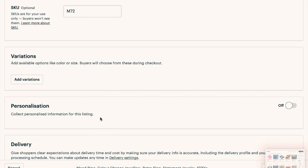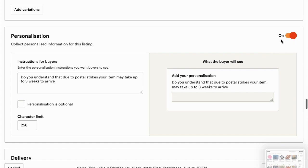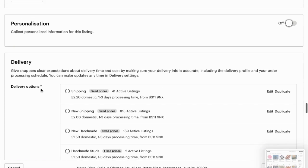We then have personalisation, which doesn't apply to this ring. I won't cover personalisation now. Personalisation helps buyers let you know what they want to be personalised on an item, like an engraving or pattern. Then we come down to delivery settings. Setting up delivery settings would be a whole different video.